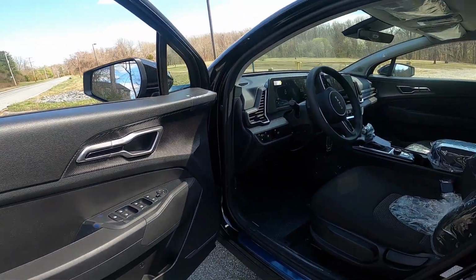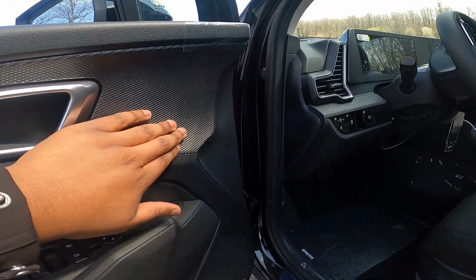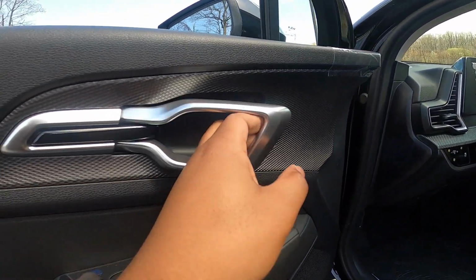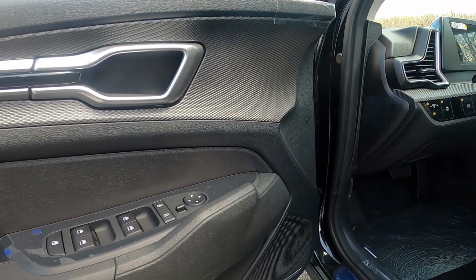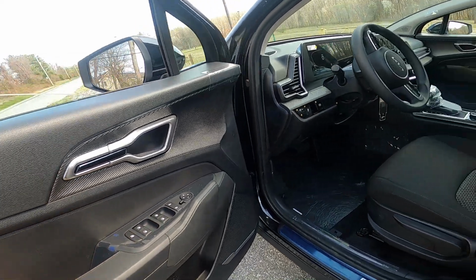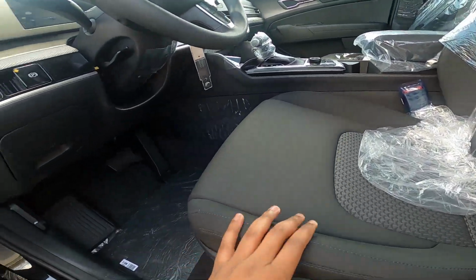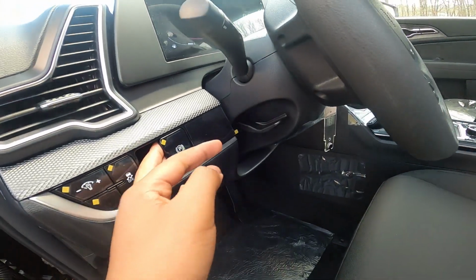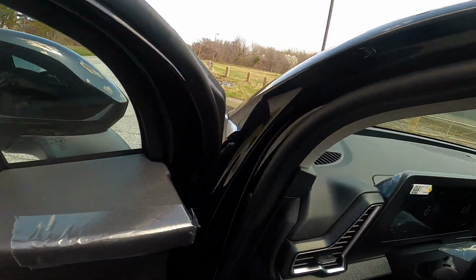Now looking on the interior of the Sportage, you can see a nice pattern right here with a different door handle style, which I think is pretty cool. Not like a standard door handle. You do have an automatic window for the driver. Manual adjustments with cloth seating. Your parking brake, traction control, and screen brightness.